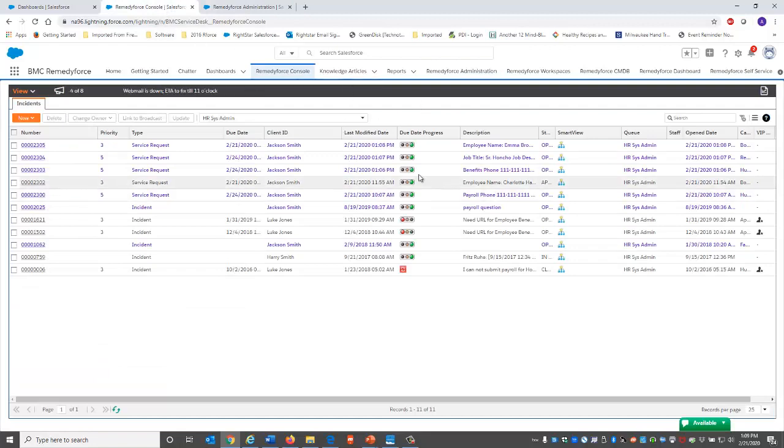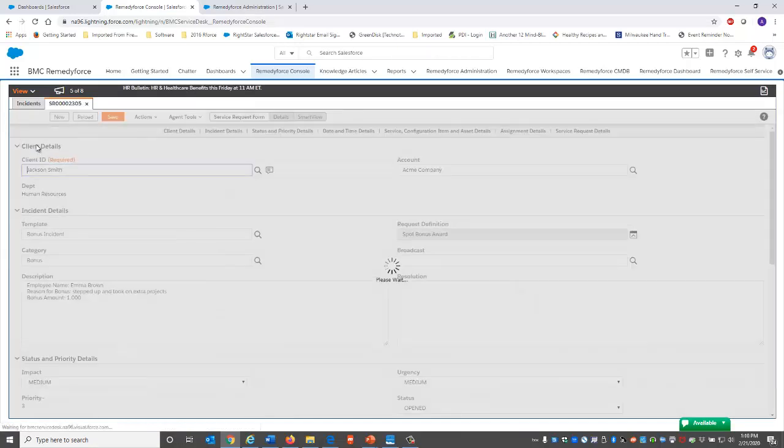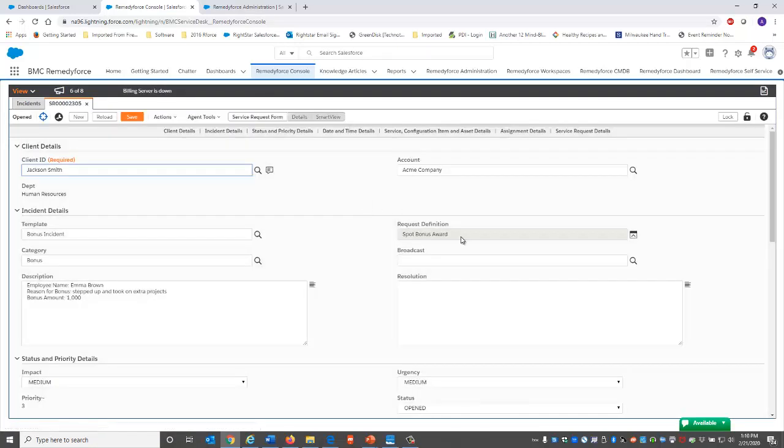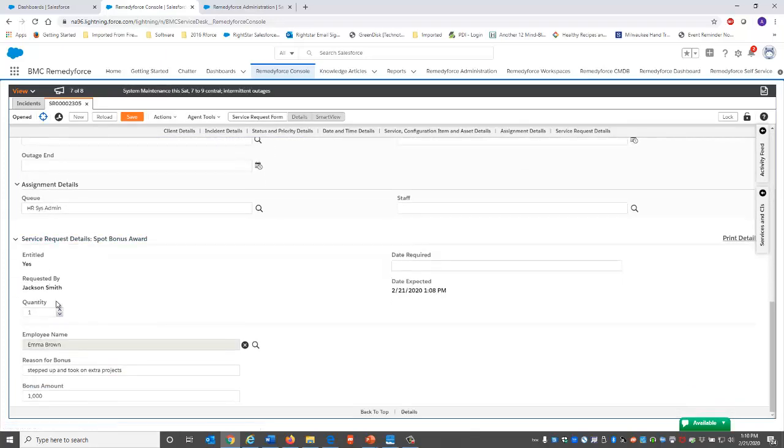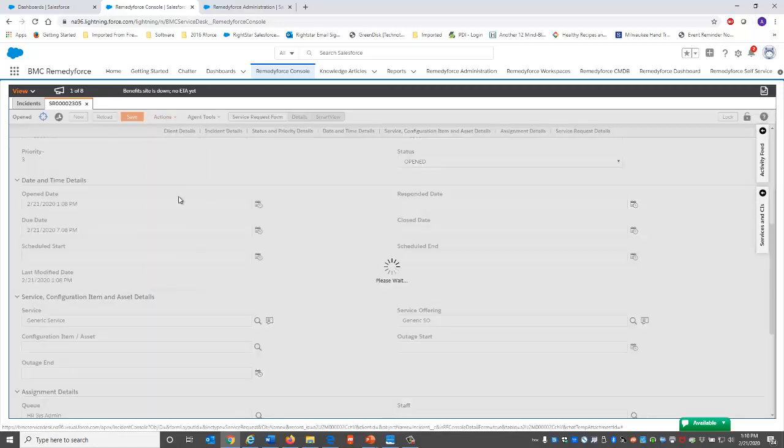So these have come in. I can report on these. I can do things. I got assigned automatically to the group. I'm going to focus in on that spot bonus one just so we don't take too long. And go ahead and take a look at that service request. Got the spot bonus award. I can see it's $4,000. If I scroll down, I can see the inputs for the questions. I'm doing this because I have a tooltip down here. And it says that a bonus amount of over $500 needs to be sent for approval. I could have done that from the self-service portal, but I'm going to go ahead and do it from the back end here, and submit it for approval.